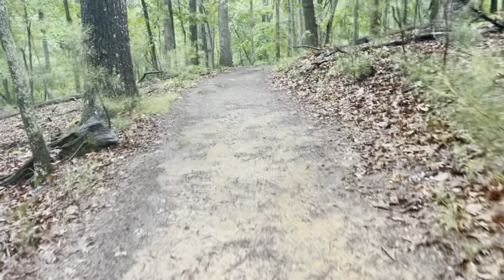Wear good quality socks like Darn Tough. Fast drying shoes. The shoes I have on are Altra Lone Peak 5s. They have the Lone Peak 6 now, which I'll upgrade to on my next set of shoes. But, yeah, wet feet's just part of the fun experience.